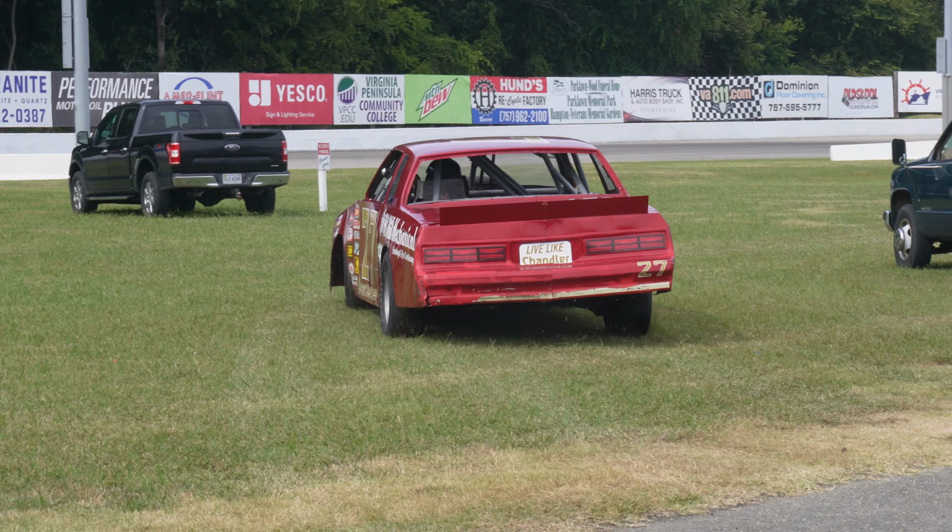We got a few different series racing tonight at the track. We got the VA Sprint Car Series, Late Models, Super Streets, Enduros, Super Trucks, and Karts. So practice is going to start here in a little bit.